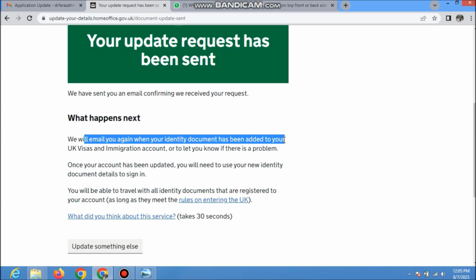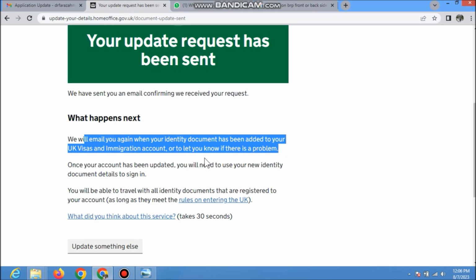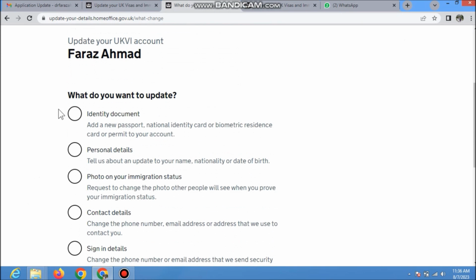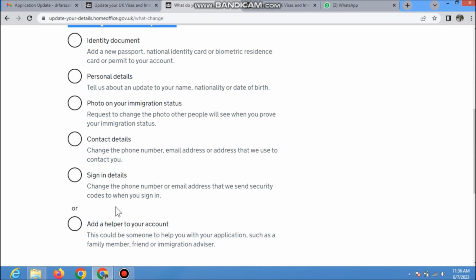In the same way, when your identity document has been added, it will be updated in a few hours, or sometimes it can take 1 or 2 days, but they will send you a confirmation email saying your BRP number has been updated. Now we are going to change the address. In the same way, you will select from the menu, and here we have done the identity document. Now we are going to update the address.